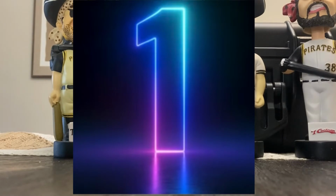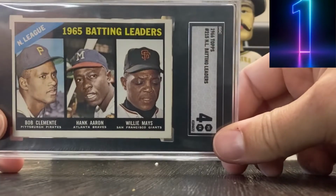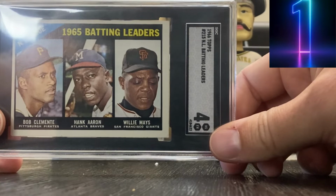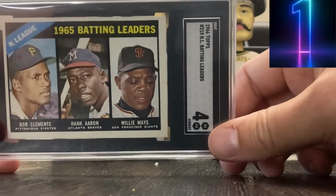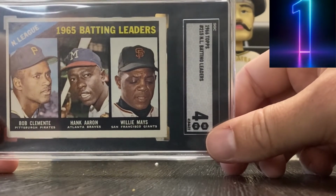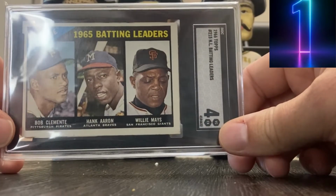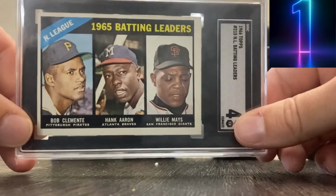At number 1, I think everybody would probably have this card at number 1, I would hope. It's the 1966 Topps NL batting leaders card. It's got Mount Rushmore of the best NL players from the 1960s: Clemente, Aaron, and Mays. Just an amazing card. These are 3 of my favorite players to collect their cards also.